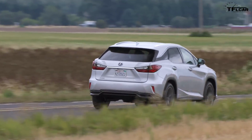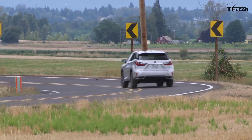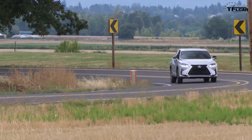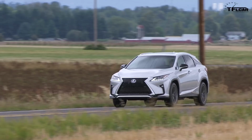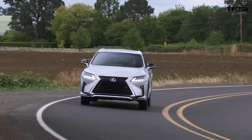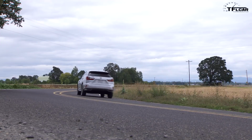There's an embargo. This means we can't share our driving impressions with you, at least not yet. But while we can't tell you everything that you ever want to know about the new 2016 Lexus RX, we can give you the sneak peek and tell you the important stuff that you may have wanted to know. And that is coming up right now on the Fast Lane Car. Oh yeah, we can also show you how it drives.